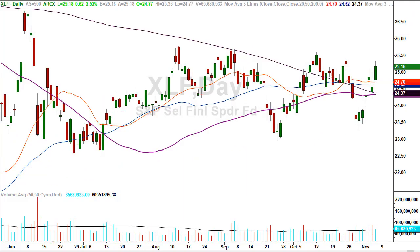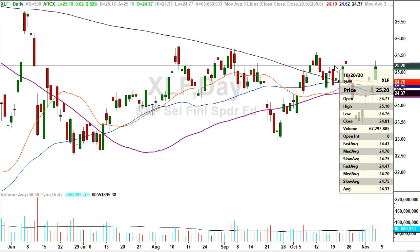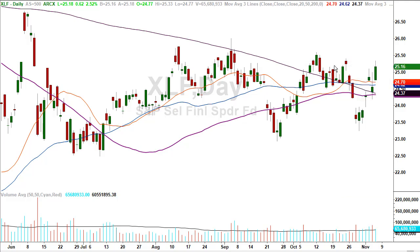Another rope-a-dope in the XLF from yesterday. Look at this move today, back above all the moving averages. The trend is your friend until the very end. What did they do? They went to fill the gap. Is a gap magnetic? Yes, it is. Is it attractant? Yes, it is. Is it generally resistance? Yes, it is. Didn't we just talk about that? Yes, we did. Did we just see it? Yes, we did.